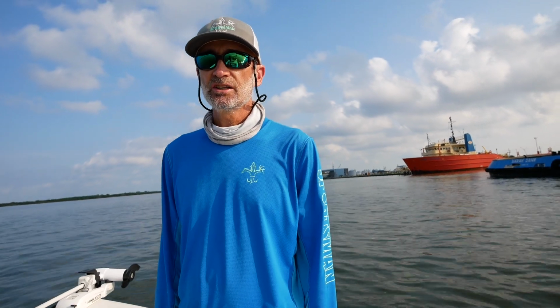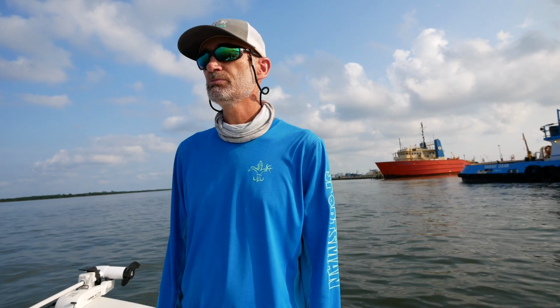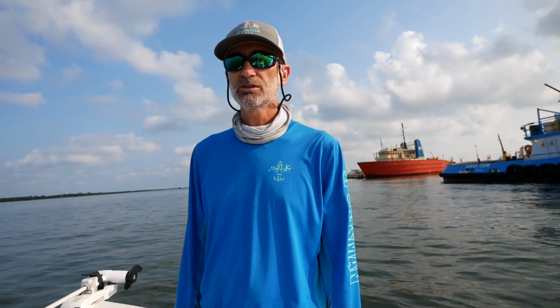So a place like Port Fourchon provides structure in deep water, like rocks, submerged rocks or jetties. It also provides rigs that the fish can take refuge in along and in, and that will be in deeper water. It also provides an amazing amount of bait. There's bait all around me as I'm talking to you here. The pogies jumping, shrimp popping out of the water. So I'm hoping for a really good day.